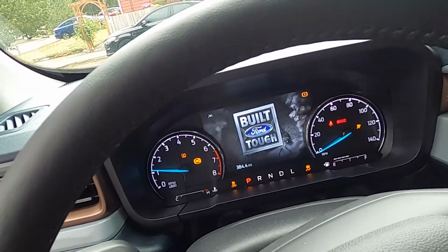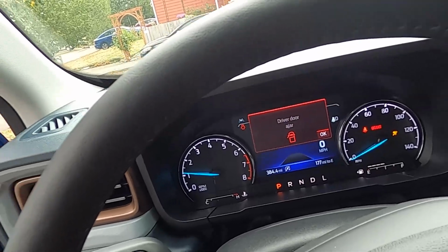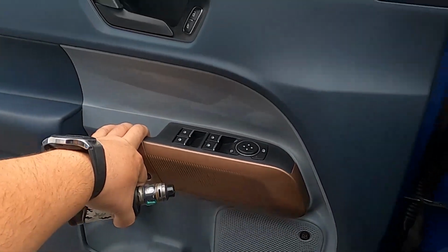I don't know if you guys could see here, it's got almost 400 miles. So if you guys want to see where we took this Maverick for its first weekend out, stay tuned.